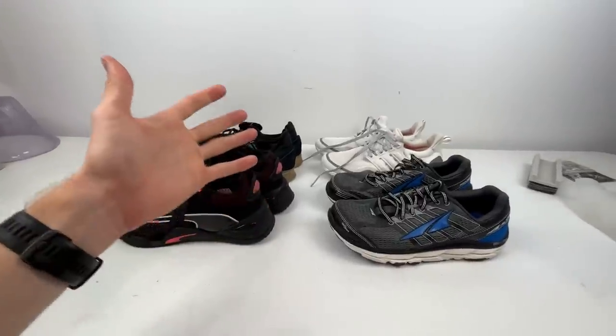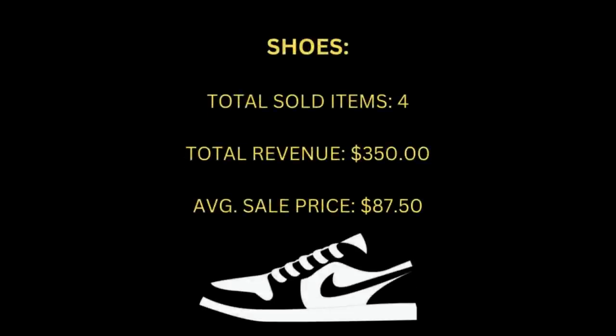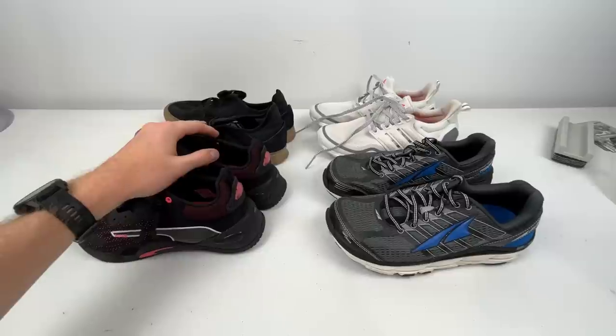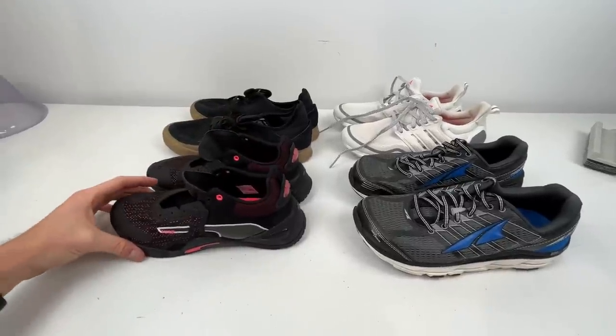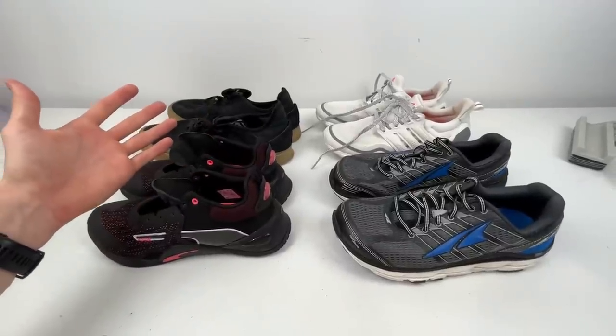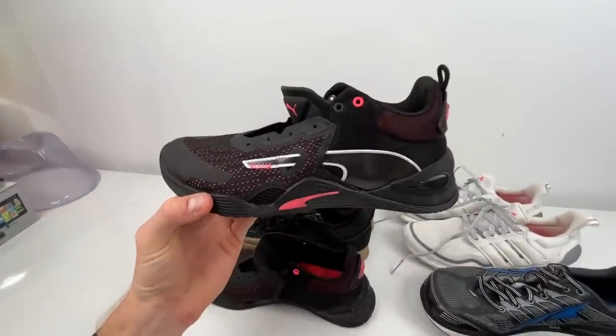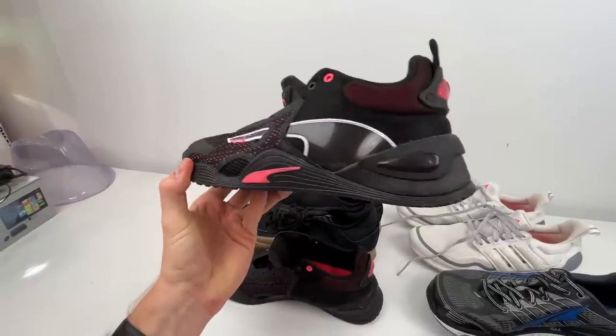All right, guys, we're going to have a look at these shoes that have gone on to sell. We've had a total of 4 that have come through this weekend. $350 in revenue with an $87.50 average sale price. So you slog it out with clothing, and yet you can go on to sell 4 pairs of shoes and make an extra $120 compared to the revenue that we got in the clothing category. So I think shoes is a really good category to focus on, guys, for time for money.